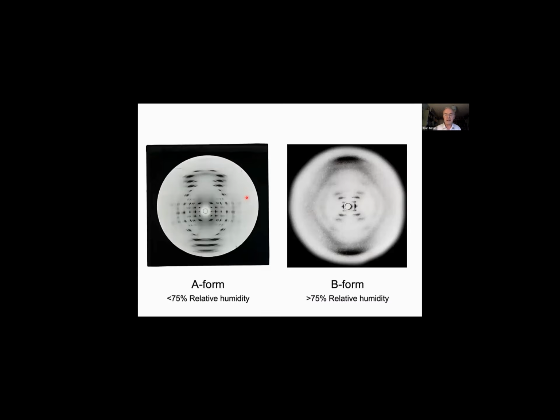So Rosalind had what she called the A form photographs and the B form photographs. The A form when the relative humidity was less than 75%, and the B form generally above 75%. She realized that the X pattern was consistent with a helical structure, and she always thought that the B form did represent a helical structure.